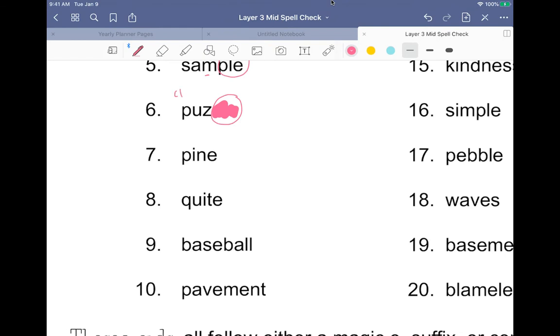That is closed, okay? It is closed because I have that Z after my U. My U is going to make its short sound. So z, zul. But remember from our consonant LE review last week, when I have 2 consonants right next to each other, I don't say puzzle, right? I don't make the z sound twice. This first Z is silent. It's still there. It's just silent. So it says puzzle. Okay? So we cross out that Z so that we know to not say that sound 2 times. Okay? Great. Pause if you need it.